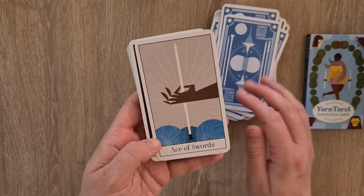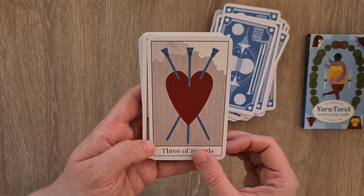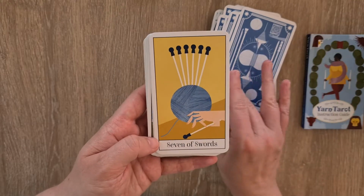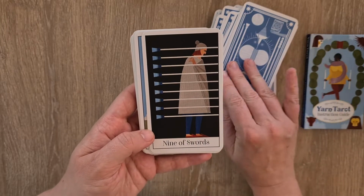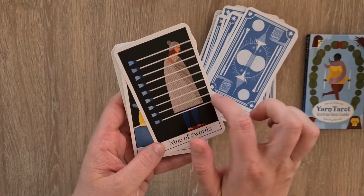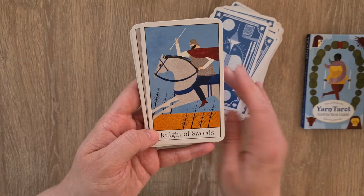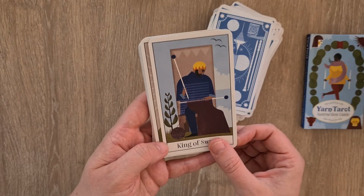And then we have the Ace of Swords with the Knitters, the 2, the 3, 4, 5, 6, 7, nicking a needle, 8, the 9, 10. Actually, I like the 9 because it goes through everything, because anxiety is debilitating everywhere. 10 of Swords, the Page, the Knight, the Queen, casting on, and the King of Swords.